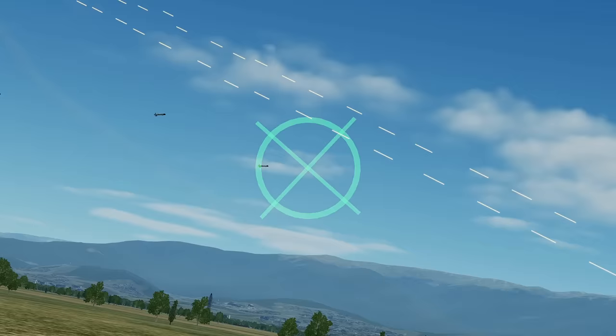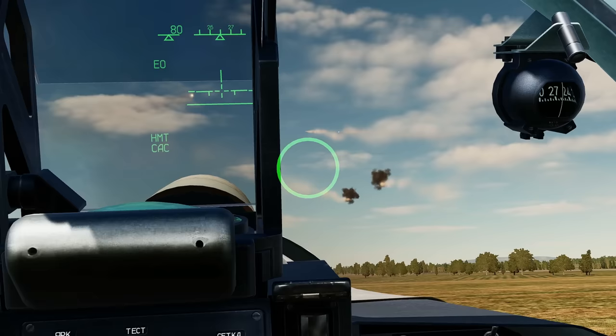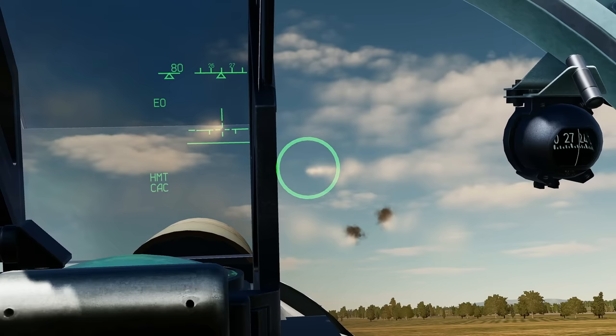IRS-1, IRS-2 went out, but went straight up. It couldn't track. I can't lock, guys. Missiles outgoing. Hit. Well done! We hit one! Box 2.